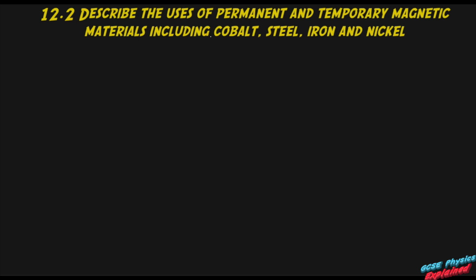12.2. Describe the uses of permanent and temporary magnetic materials, including cobalt, steel, iron and nickel. Right, well, for starters, you have to know that they are the four magnetic materials that the examiner will want you to know. Now, if something is a permanent magnet, it'll be hard, such as steel. Iron is softer than steel, and that's the way I think about it. Because it's soft, it's just temporary.